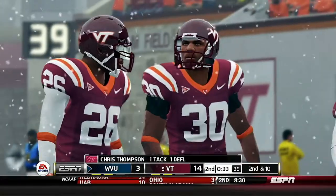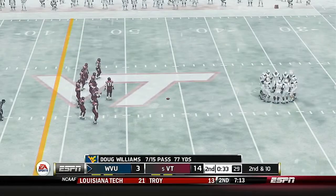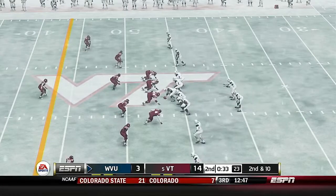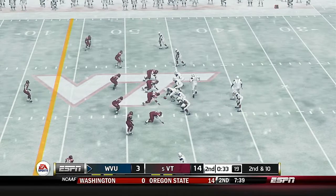Almost picked off. Boy, Brad, this guy drops an interception. And what's ironic about that from going to the meetings the other day is that this guy's been telling the coaches he wants to play some wide receiver. You wonder why you're not playing wide receiver? Because you can't catch the ball as a defensive back.